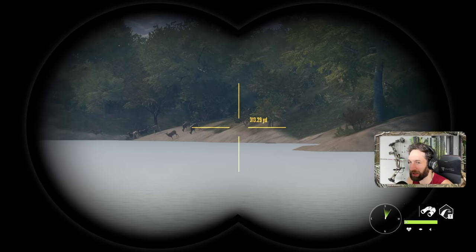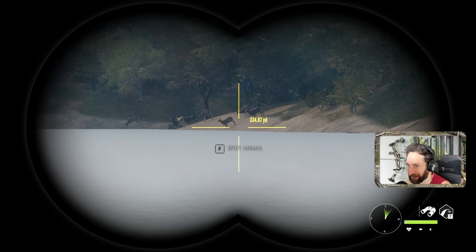Oh my God. We just got back over to take a look at this boat here, and I was going to take a picture for the thumbnail, and holy, look at all those deer.